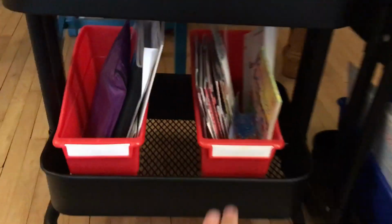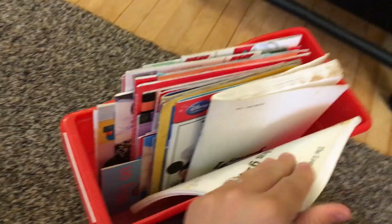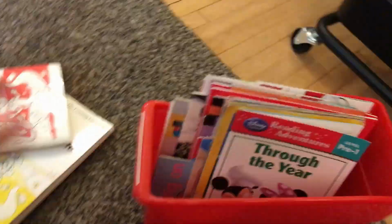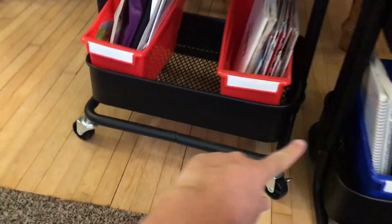The next bin is this one, and this one has all of his read aloud, like readers that he can read on his own independently. And I just throw them in here. Oops, this is in the wrong spot. So these are the books that he is currently reading, or he can read independently, and we just keep them here at the bottom so that way when he has time he can go in here and read books. And I got all of these from the Dollar Tree and from a teacher store, all my bins.